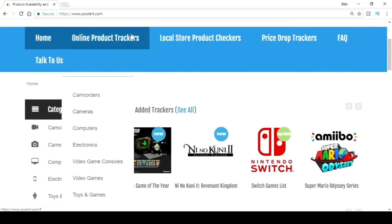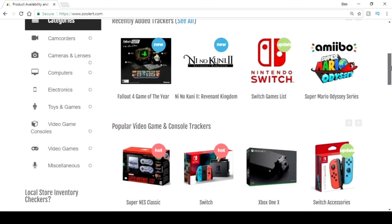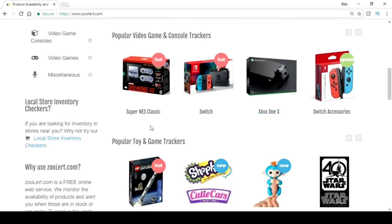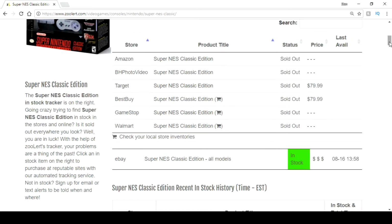You set up a free account and then set your alerts for different products, electronics, or toys that you want to track and be notified of. And they're very good too. Sometimes I get their alerts before I get the Now in Stock alerts, so it just depends. I have alerts set up on this one also for the Super NES Classic Edition. And in the same way, you can set audible browser alerts, and you can toggle off and on text and email alerts for the different retailers that you want to get notified from.